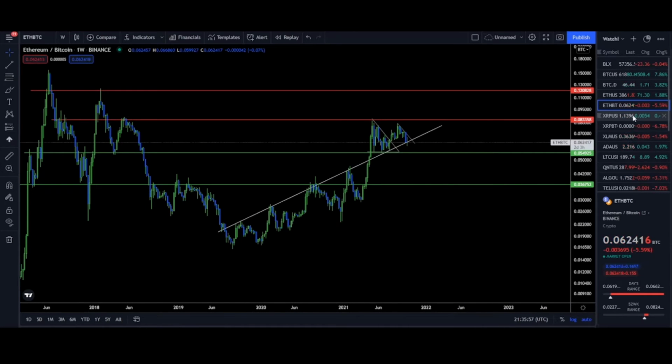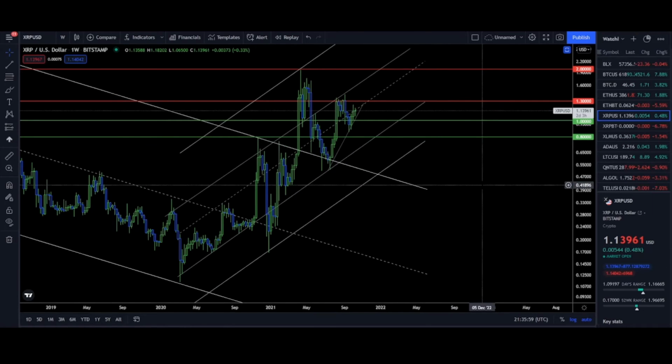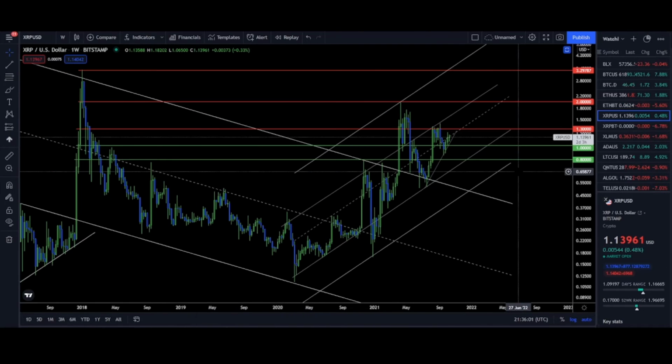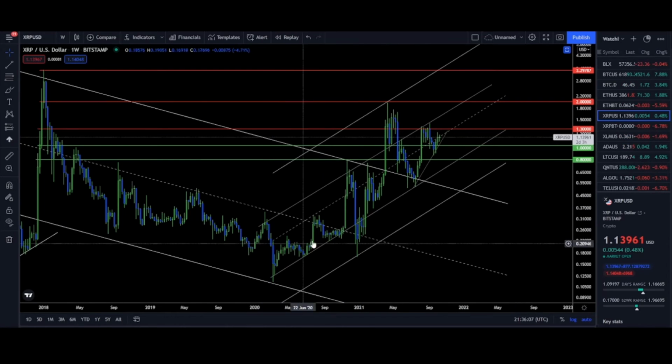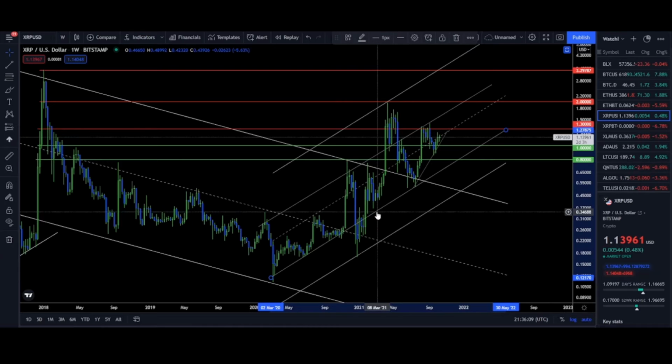So we're going to take a look at these altcoins now. It's been a little while since I looked at these guys. Damn, what did I do over here? I did some good stuff. Okay, I see what I did. I put the trend channels in here. Let's clean it up for you guys.